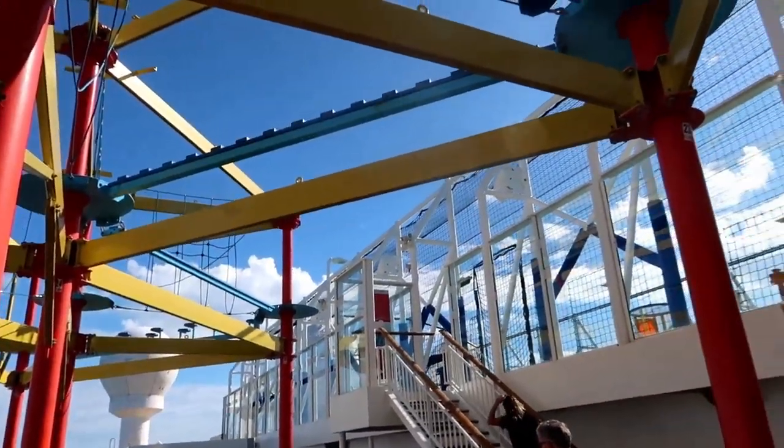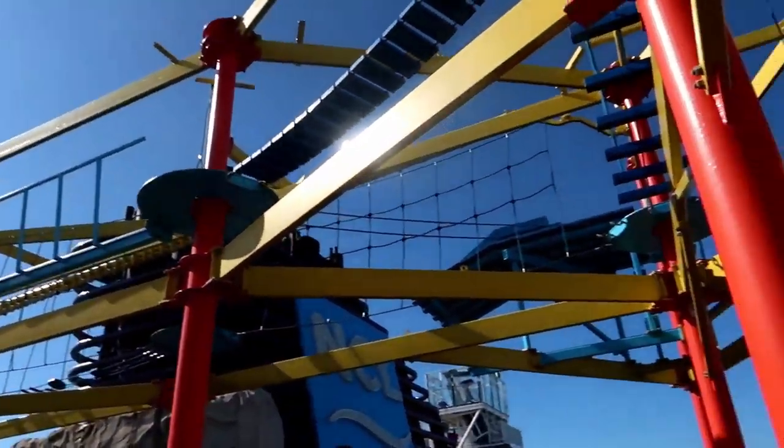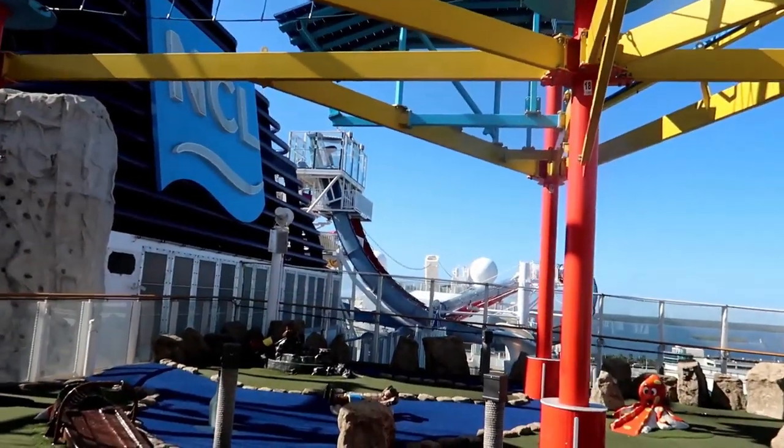And they have the sports complex up top where you can play basketball, all that stuff. And up over there is the slides.